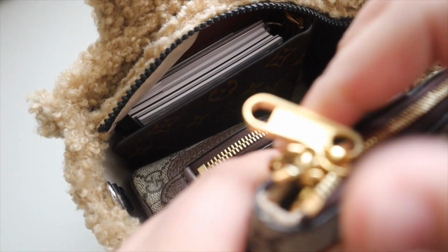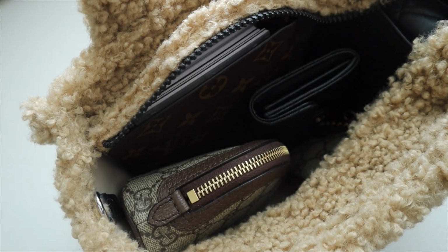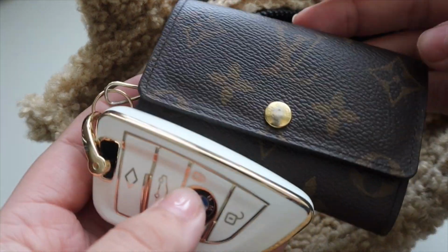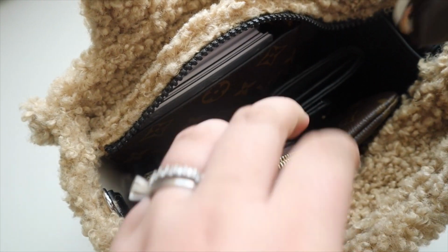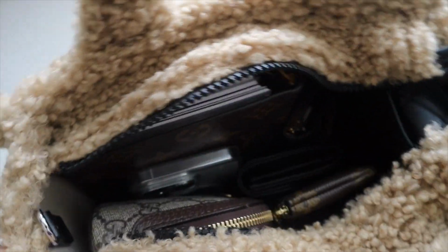We have my AirPods in the Gucci key pouch. We have my wallet, which is the Chanel card holder. We have a card case from Louis Vuitton. And then we have my car keys, which are on the 6 key holder from Louis Vuitton. You can actually put these in here, so let's do that. Okay. So you have all of that in here, and it's nice and snug. Oh, and then we also have the new 14 Pro, not the Max, but the Max does fit in here, and we'll put that in there as well.